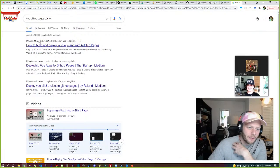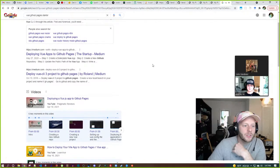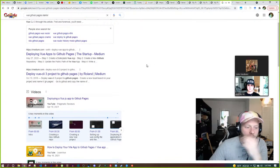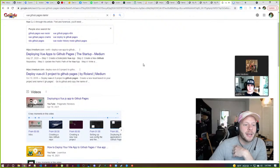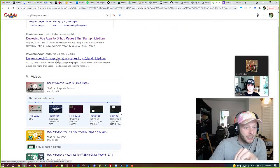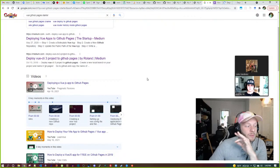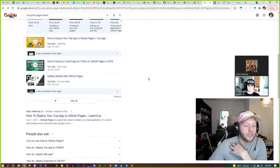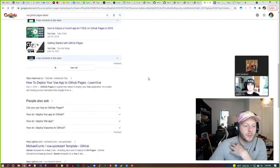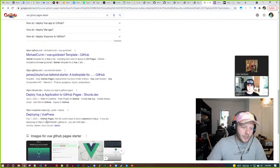So yeah, up here at the top, we got LogRocket. I trust them a lot, so we'll open that as one of the tabs we'll look into. I usually pick out like 3 or 4 tabs before I actually go through them and commit. Deploying Vue apps to GitHub Pages. This is some random Medium article, but it seems to be exactly what we want. Deploy Vue CLI 3 project to GitHub Pages is even better, because not only is it a Vue app, it's specifically Vue 3, which is the one we're trying to roll with. So that's three results, but it looks pretty good.